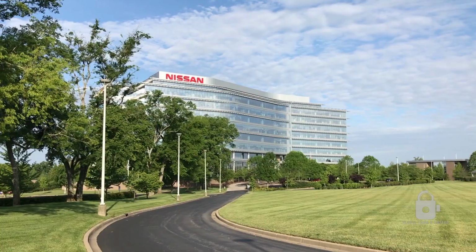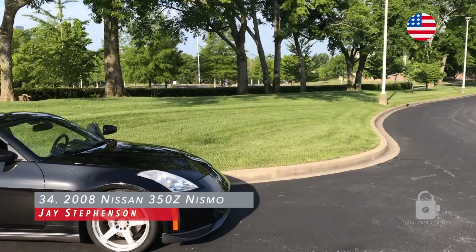Welcome to Franklin, Tennessee, home of Nissan North America. Here's my 2008 Nissan 350Z Nismo.